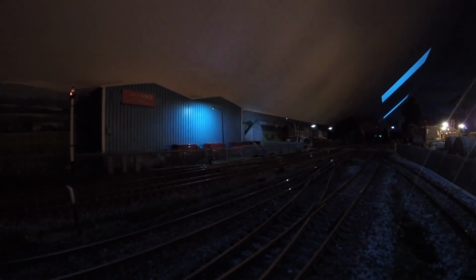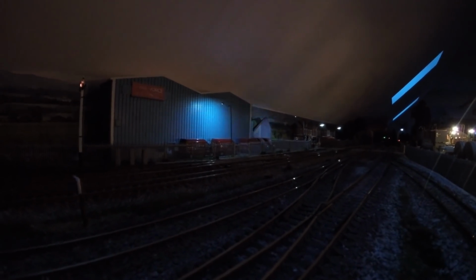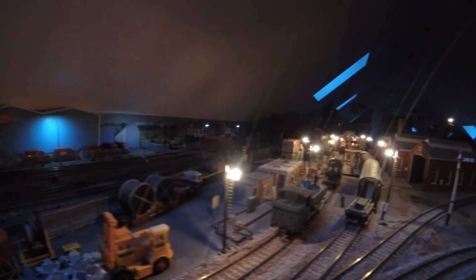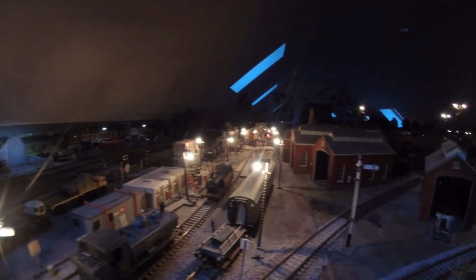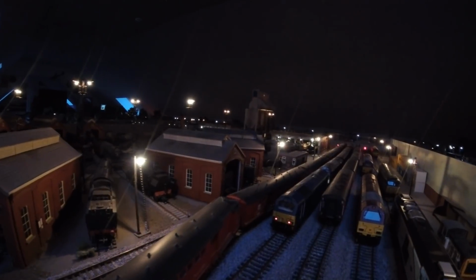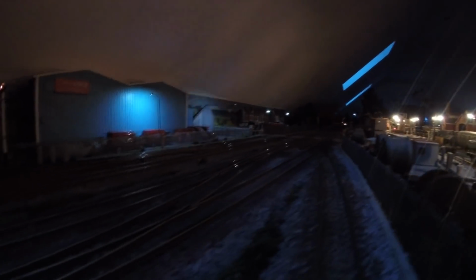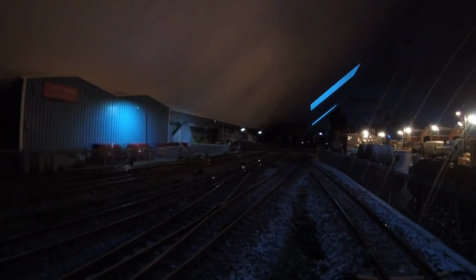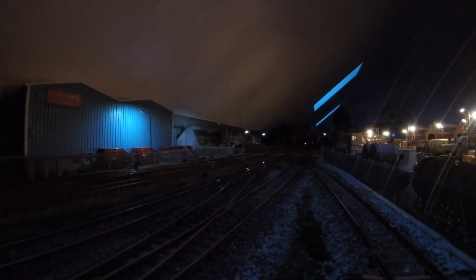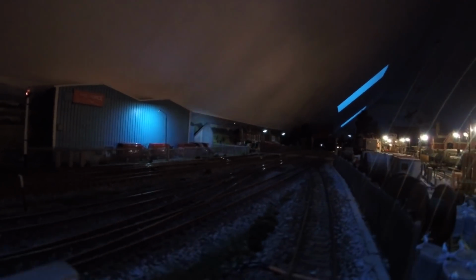Fitted some more lights now over the back at the parcel depot, so that's now all lit. This is the storage yard, turntable area, sheds. Right, here comes the Garratt. North West down coming through as well. That's the Class 90.